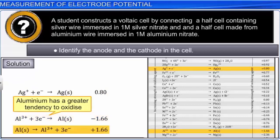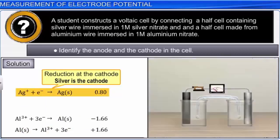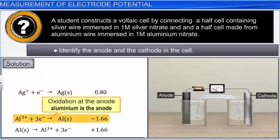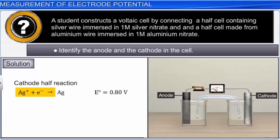Since reduction occurs at the cathode, silver will be the cathode in this voltaic cell. Aluminium must be the anode, since oxidation occurs at the anode. Now that we've identified the anode and the cathode, writing the half reactions is easy. At the cathode, a silver ion gains 1 electron to form silver metal. The value for the standard reduction is plus 0.80 volts.